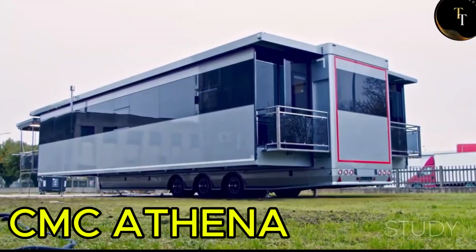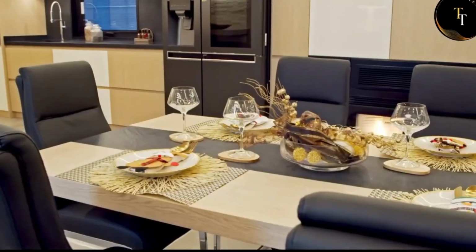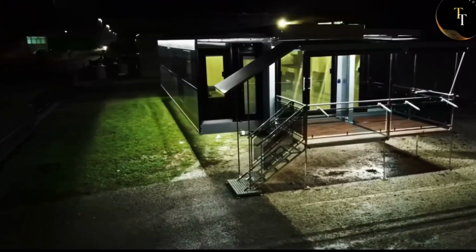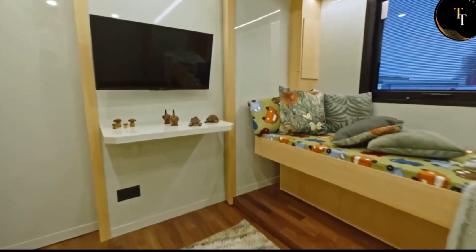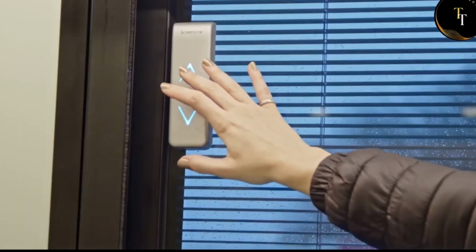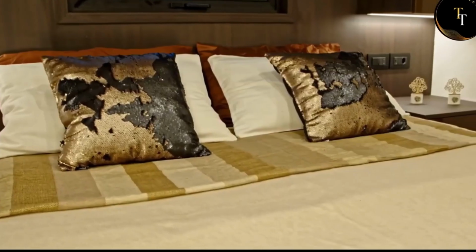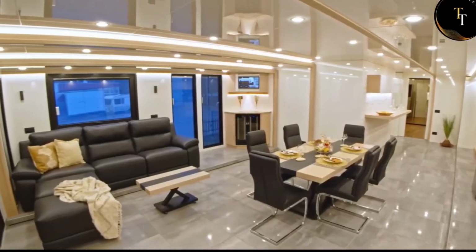CMC Athena. The CMC Athena is an Italian motorhome that redefines luxury on the road. Boasting an expansive 1076 square feet of floor space, it rivals even the most lavish apartments inside. It seamlessly blends functionality with elegance, offering ample room for work or leisure, whether it's hosting a business meeting, a dinner party, or simply unwinding after a long day. The Athena delivers with style, packed with essential appliances.